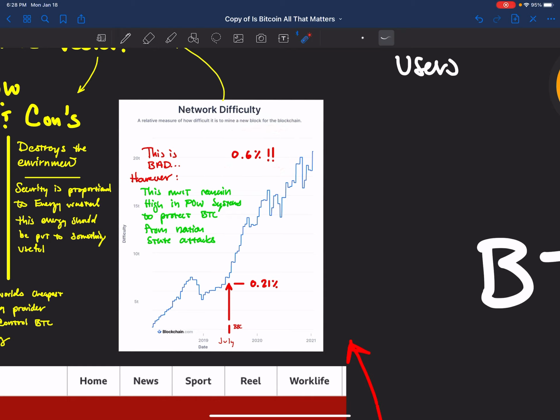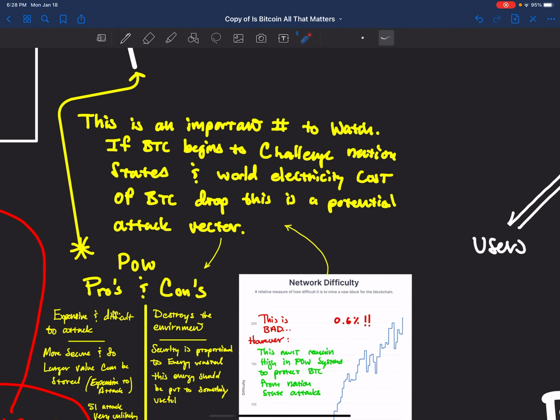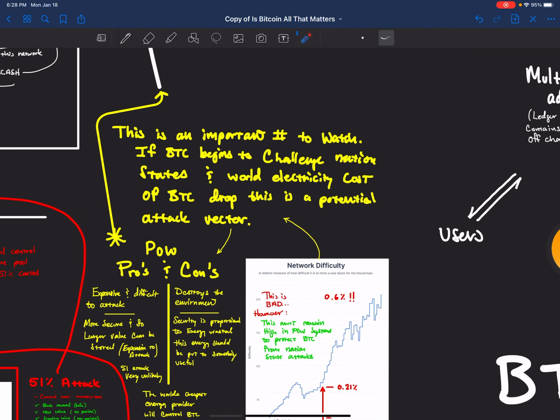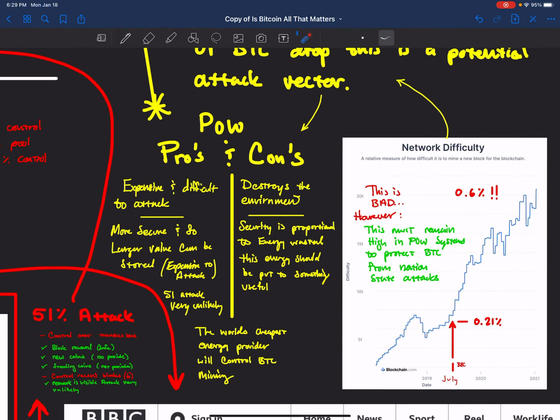And it must remain so in proof of work systems to protect Bitcoin from nation state attacks, such as that 51% attack. But if a country was to do a 51% attack, everybody could see it. So like I said, a 51% attack is very unlikely. So it's an important number to watch how much of the world's power is here, because that gives you an idea of how much it would cost to do a 51% attack. And so it's infeasible that a government would do such a coordinated attack and even be able to get away with it in an invisible way. It would be impossible.